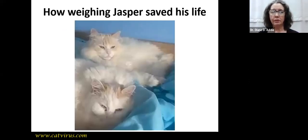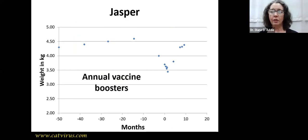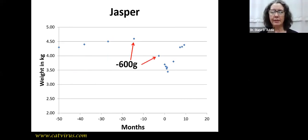I'd like to talk about Jasper here, and there he is at the back, and how weighing him saved his life. He had a very conscientious vet who would weigh him every year when his booster vaccine was given. And then in 2019, they realized that he'd lost 600 grams. Now, over a period of 1 year, 600 grams isn't that much. And at the time it was put down to a change of food.